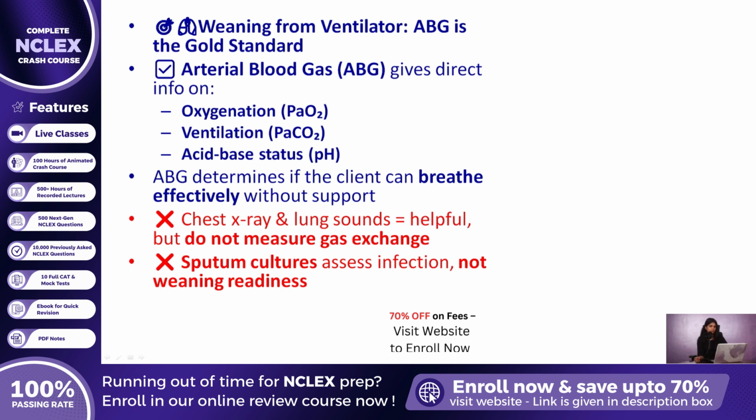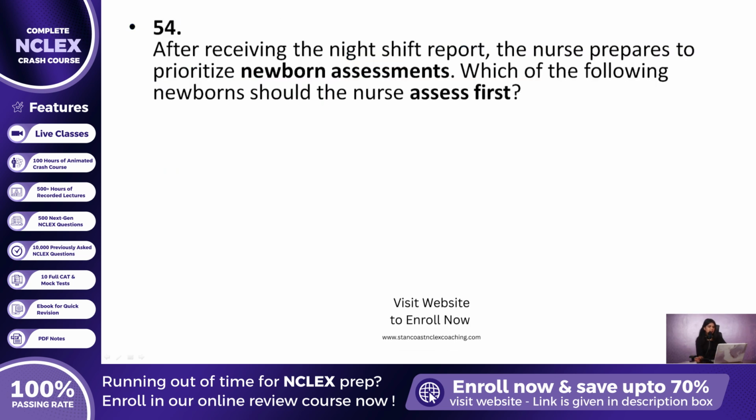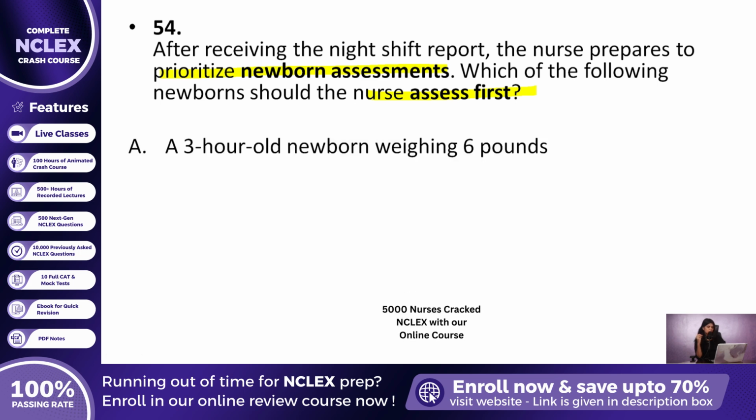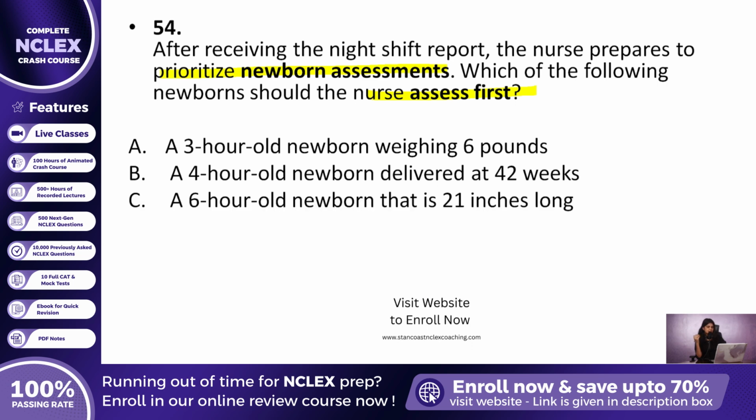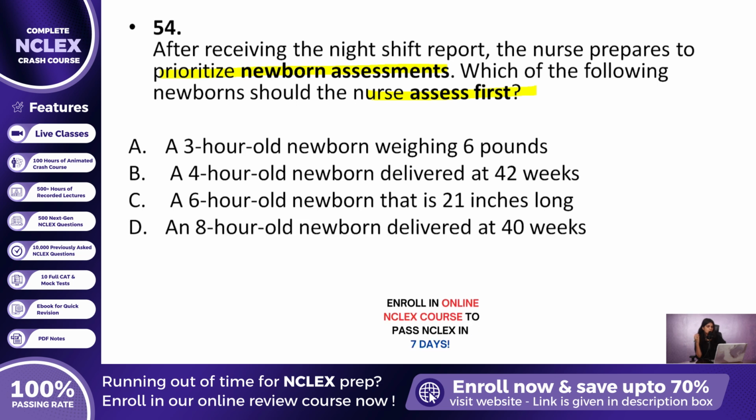Let's move to question number 54. After receiving the night shift report, the nurse prepares to prioritize newborn assessments. Which of the following newborns should the nurse assess first? Here are the options. A. A 3-hour-old newborn weighing 6 pounds. B. A 4-hour-old newborn delivered at 42 weeks. C. A 6-hour-old newborn that is 21 inches long. D. An 8-hour-old newborn delivered at 40 weeks. The correct option is B. A 4-hour-old newborn delivered at 42 weeks.